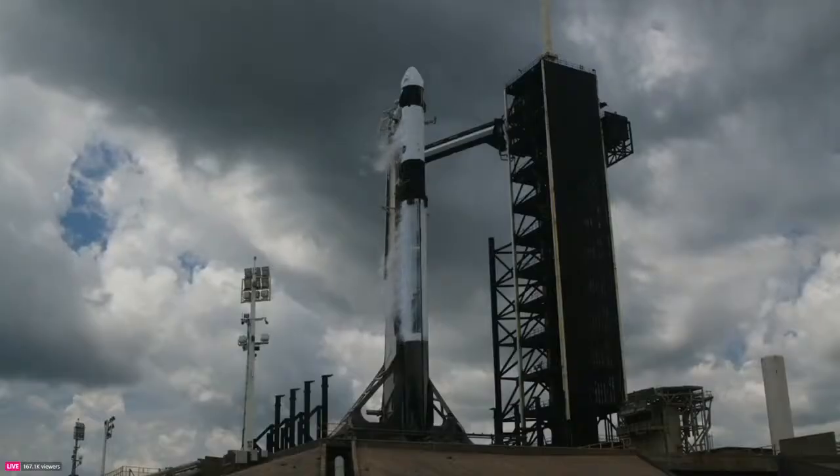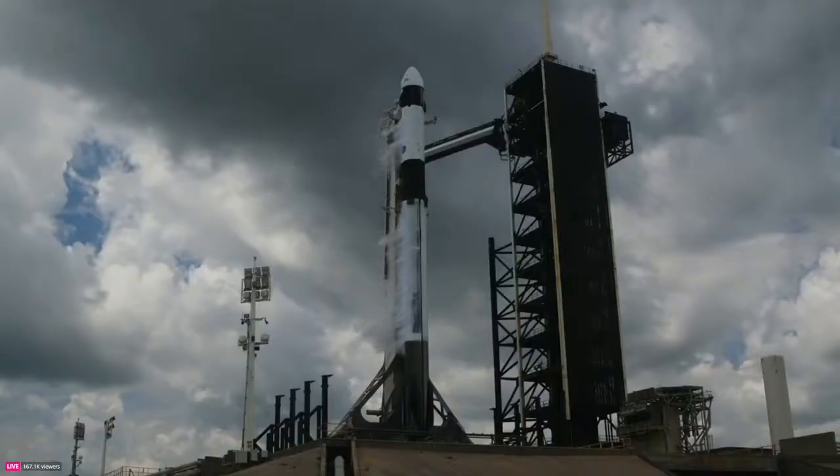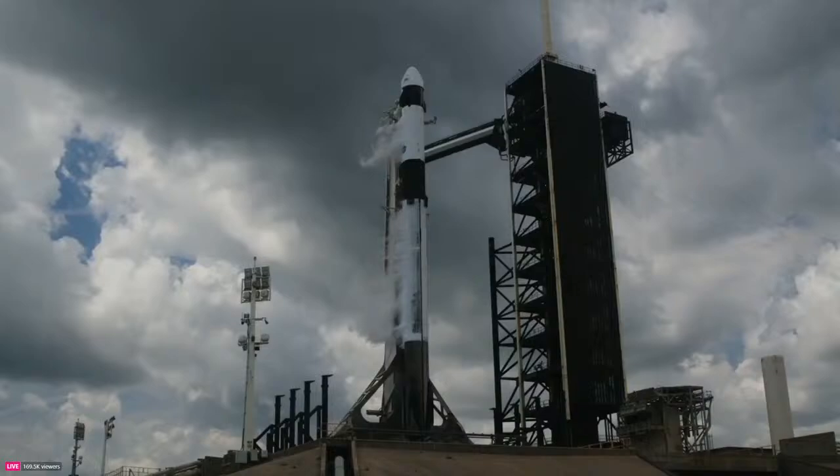Dragon SpaceX, bad luck on weather there. We just got clipped by a cumulus cloud right over the pad, so ended up scrubbing for weather. With that, you are go to proceed to 5.100 for launch scrub. We'll begin offloading the rocket. Dragon copies all 5.100. Too bad, but we'll be ready next time.